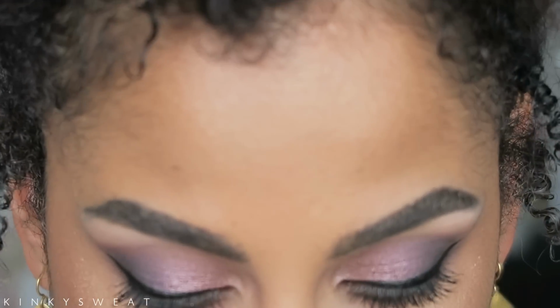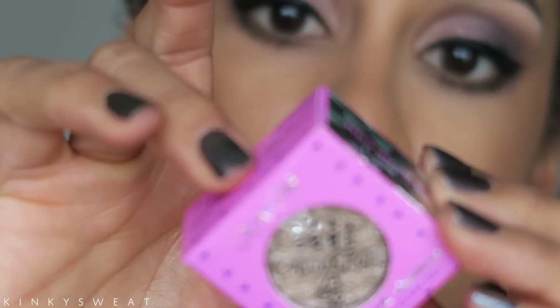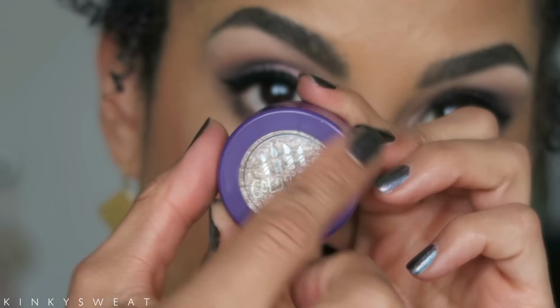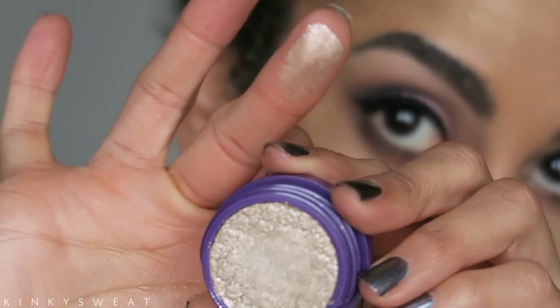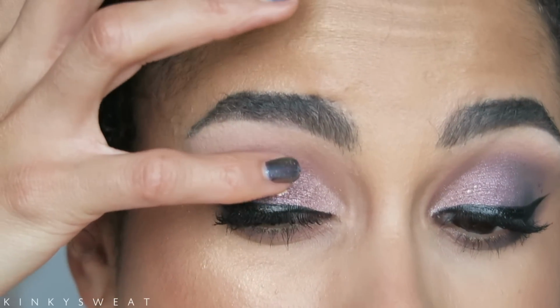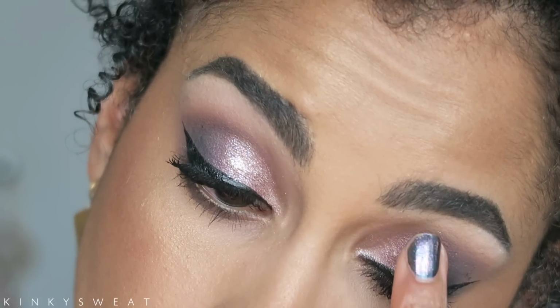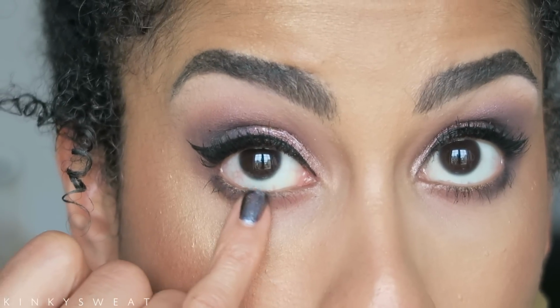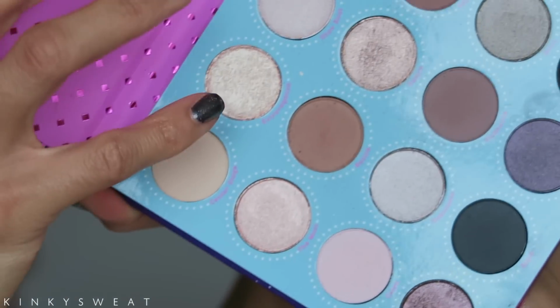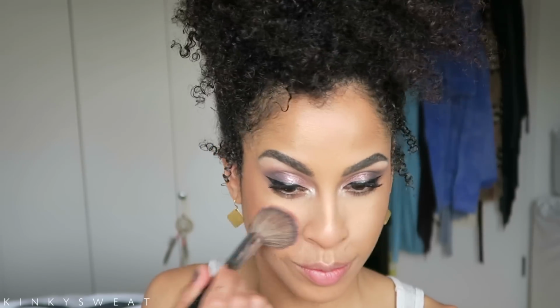I forgot to mention that along with the palette purchase, I also received a Super Shock Shadow in the shade Birthday Wish. I might as well just put this on because it comes in a special edition purple plastic bin, just so you can have a look. Shimmery. Oh, that's nice. I'm gonna place that right in the middle of my lower lash line. On the inner corner, for that extra pop, going in with Extravaganza. Oh my god, I gave you pop alright. Let's apply a little blush to pull this look together. And we completed the look.